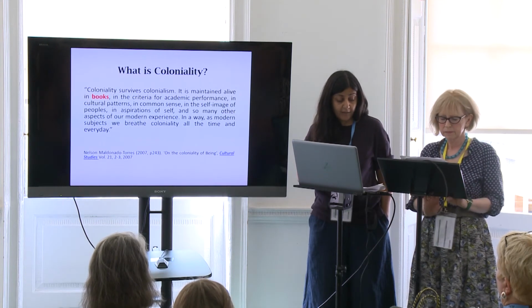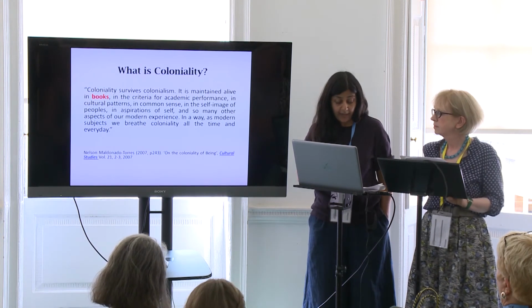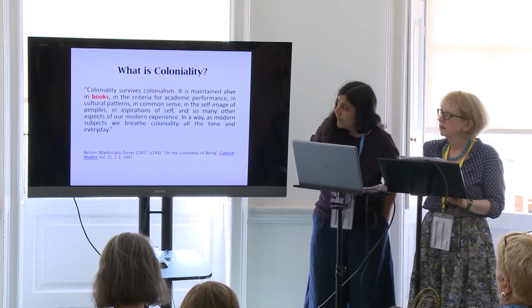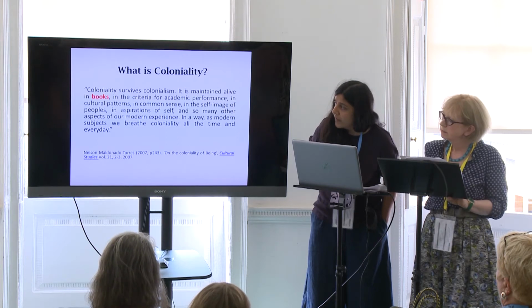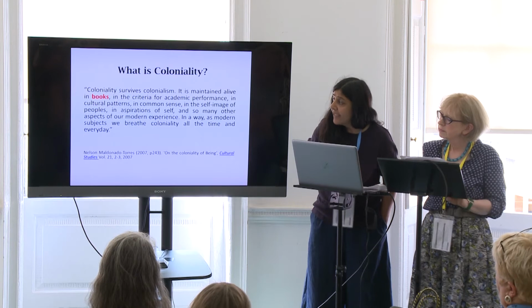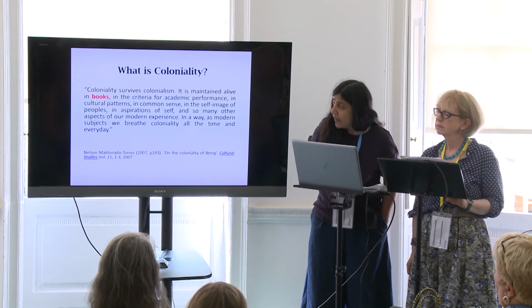So, to further unpack the debates at the centre of decolonizing theories, it's useful to look to Nelson Maldonado-Torres's article on the coloniality of being. This quote, which says that coloniality survives colonialism, is maintained alive in books, in the criteria for academic performance, in cultural patterns, in common sense, in the self-image of people, in aspirations of self, and so many other aspects of modern experience.